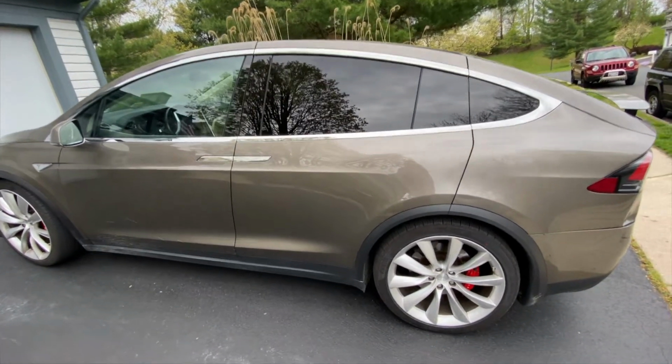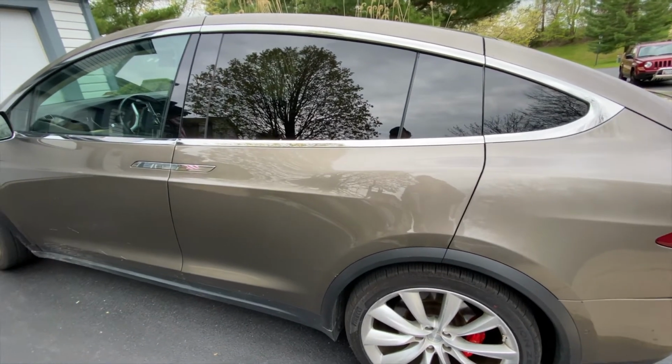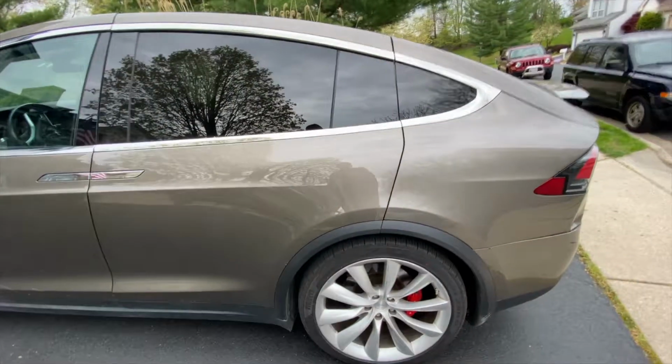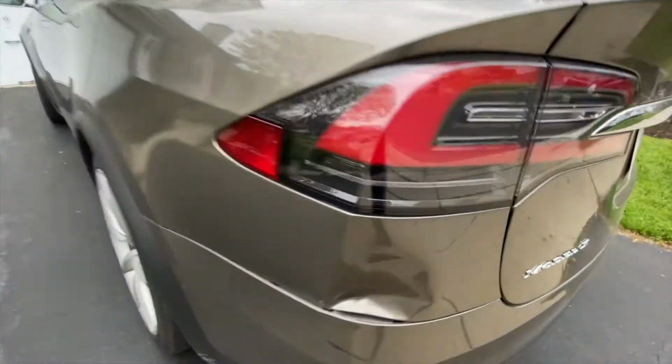Just wanted to show you the difference between these higher-end luxury vehicle companies. Mercedes would never give you a car with a big scratch on it as a rental. And a scratch is nothing. Take a look at that.